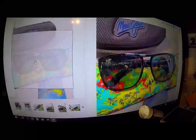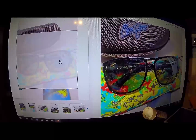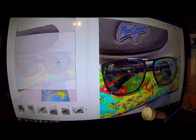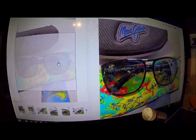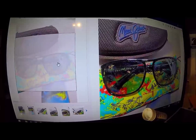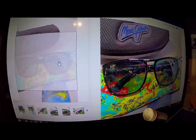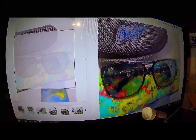This was the first pair I bought from Mercari. I have since bought like 5 pairs of Oakleys, 2 other pairs of Maui Gems, and some Kate Spade sunglasses. I bought some Kate Spade cardigans. I'm selling on Mercari, but I'm doing more buying on Mercari than I'm selling on Mercari. It's a good site if you're looking for something to flip, if you haven't looked at it.